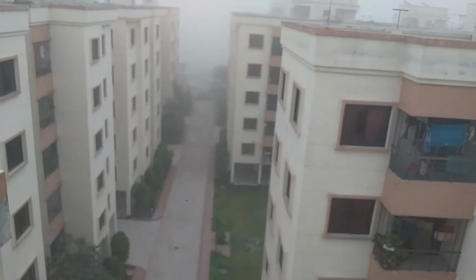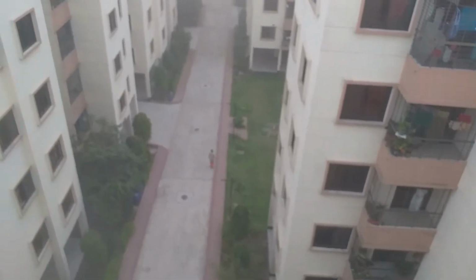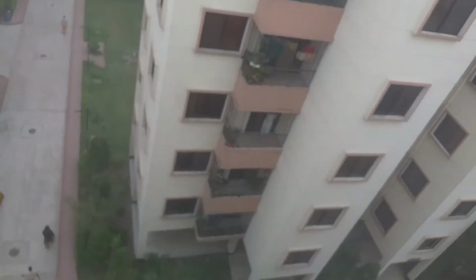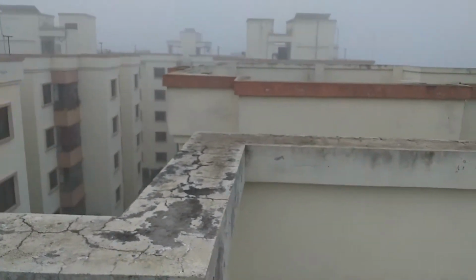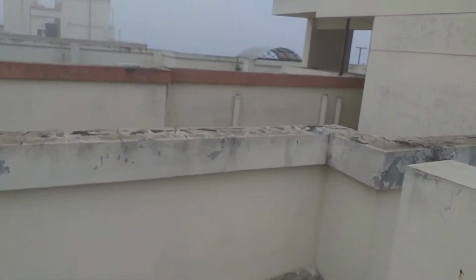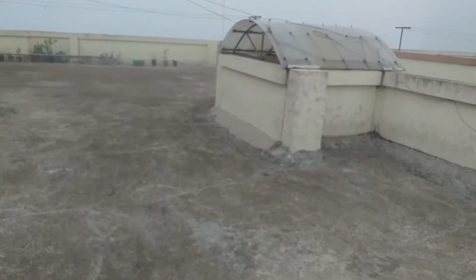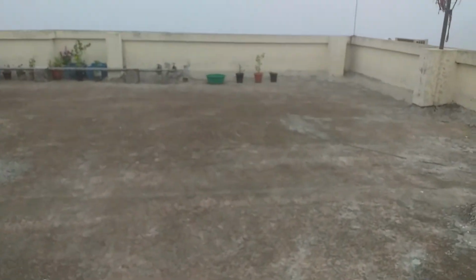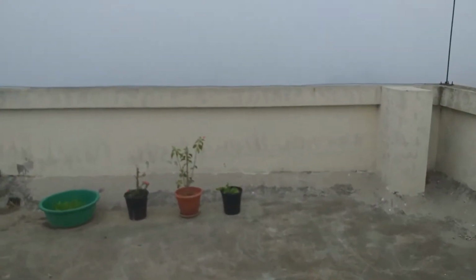You know that BRAC is the number one NGO in the world, and we have a huge number of staff who are working within the country and outside the country. For the BRAC staff, BRAC founder Sir Fazle Hasan Abed wanted to establish a good residential facility, and this is the BRAC Town, which was founded in 2015.